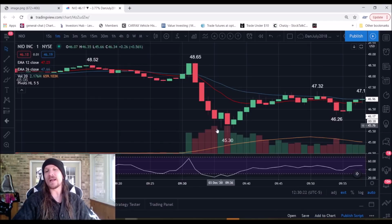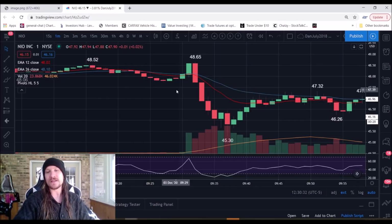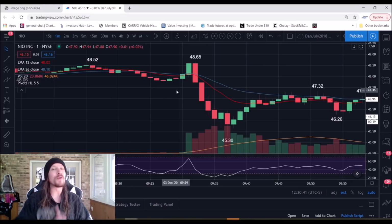I patiently waited and I played this bounce. And I played this bounce pretty well to get enough gains that it made me not care about the mistake as much anymore. But it's important to still review that mistake and look at what I did wrong. And the good news is that mistake was followed by this really good PLTR trade that we're about to get into, and that breaks the streak.